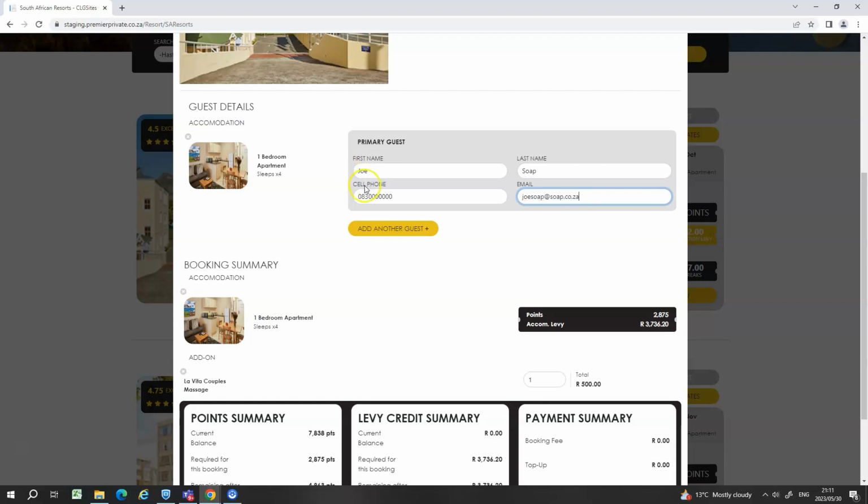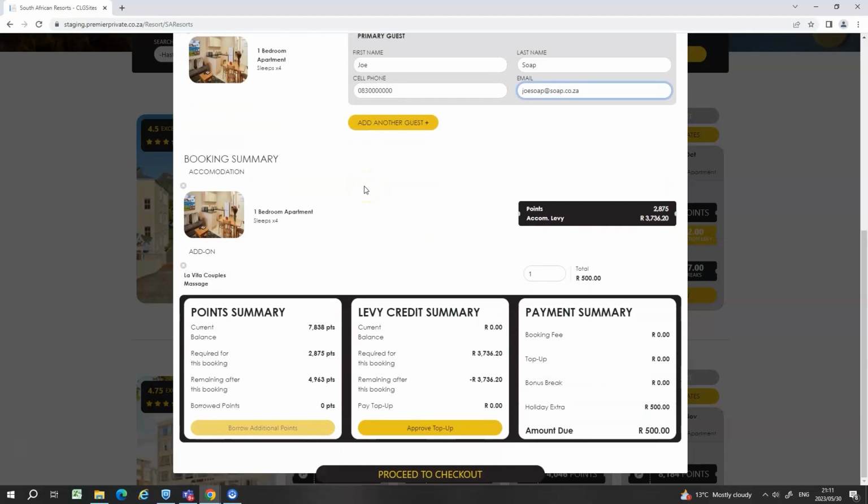Scroll to the bottom of the page, where we are able to view the point summary, levy credit summary, and approve any top-up, if required. We are able to view any amount payable for our reservation, and then proceed to checkout.